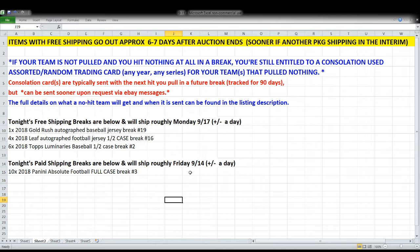So shipping on the free breaks, which are the jersey breaks and the luminaries, I'm projecting that to get out the door on or before Monday. The free stuff, I usually project out 6 or 7 days after an auction ends. I can often get it out sooner, but just plan on Monday. Be pleasantly surprised if you see the shipping label notification sooner than that. Absolute football, of course, is our paid shipping break. I'm projecting that to get out the door on or before Friday.